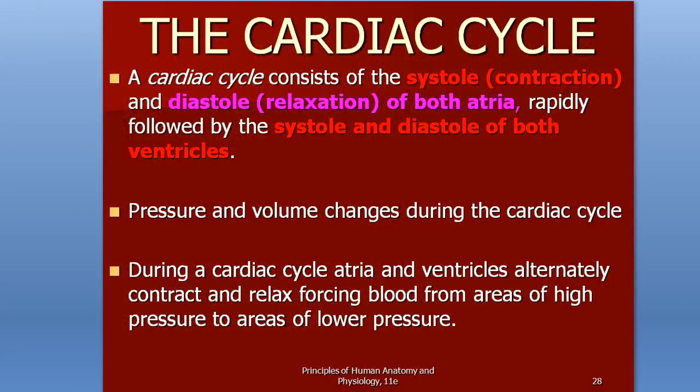Welcome back. We're going to wrap up our video series on the heart, talking about the conduction and contraction cycle of the heart itself. So how does the heart actually beat? Let's look at our PowerPoint slide, and this is slide number 28. It says the cardiac cycle. Cardiac cycle is just a fancy word for one heartbeat.